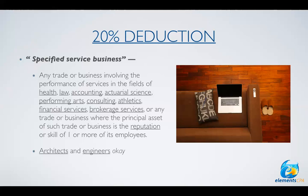Two services actually did get isolated out and said that they're okay. They're not impacted by this limitation, and that's architects and engineers. Part of the thinking here is that these services are connected to the construction of tangible things like buildings, rooms, bridges, other types of industrial construction, things like that. So really the distinction philosophically they're making is people who are just sort of selling their knowledge versus people who are connected to making something that is a tangible good.